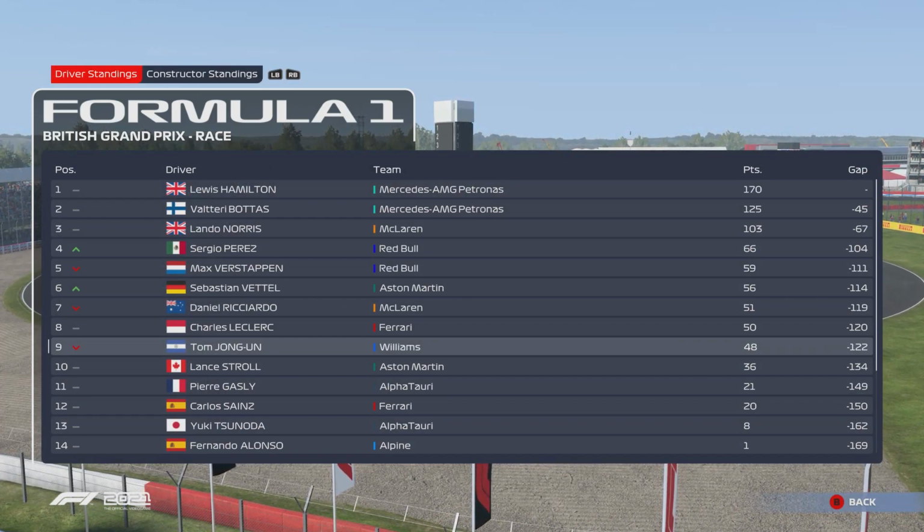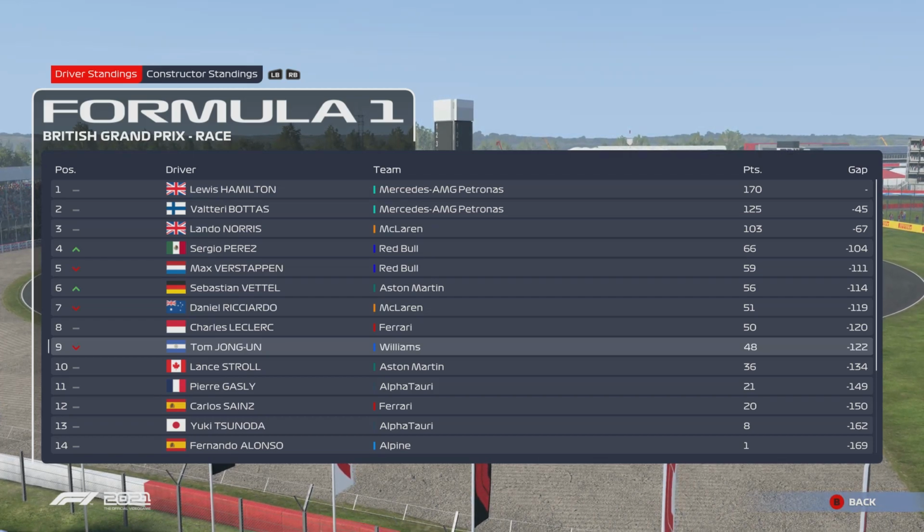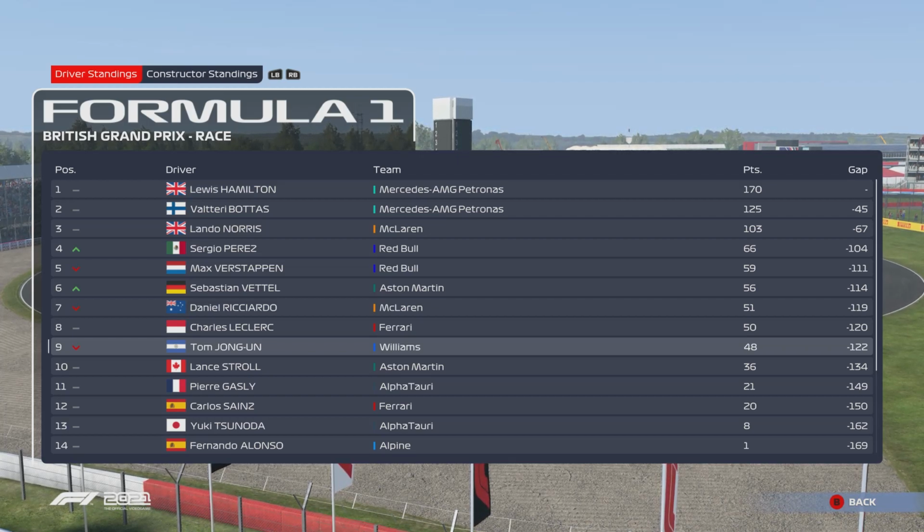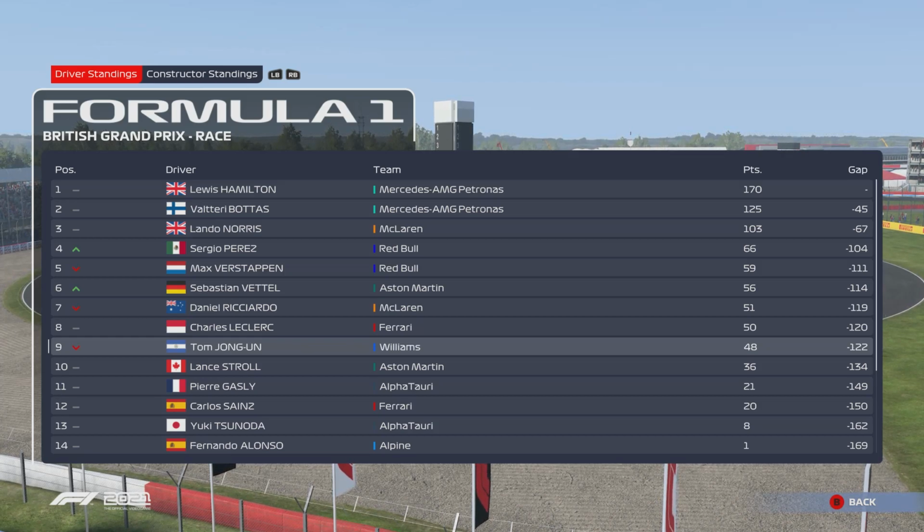We've dropped to 9th in the championship. Hamilton now leads Bottas by 45 points. Norris third on 103 points. Perez now goes in front of Verstappen. Vettel moves up to 56 points. Daniel Ricciardo down to 7th. Leclerc 8th. We're 9th. Stroll in 10th.